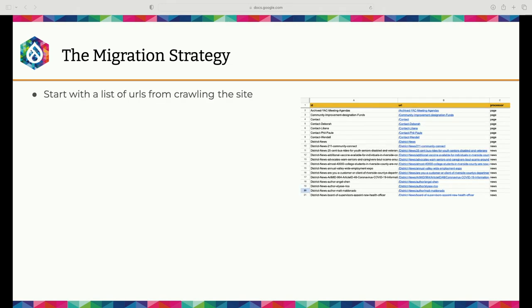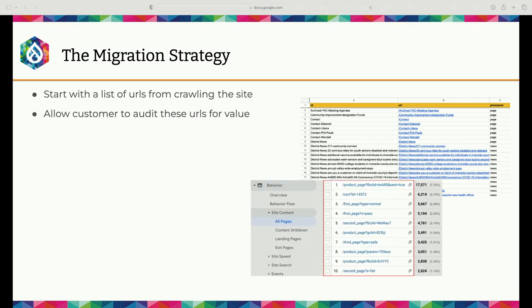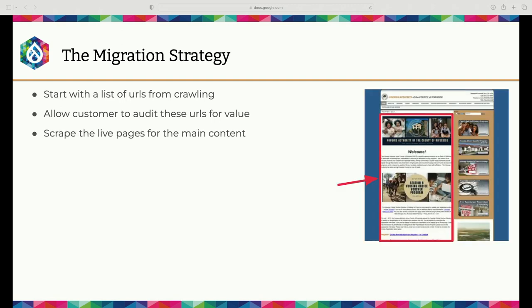So how does it work? Well, first we start by crawling the entire site ourselves with some sort of spidering software to get a list of URLs. We then give that list of URLs to the client as the first UAT checkpoint we were talking about. Then they can add or remove anything in the list. They can add URLs or remove URLs out of the list depending on their needs. They can also maybe look at their analytics to see if any of these certain user URLs are valuable enough to bring over. So that's the starting point, I guess.